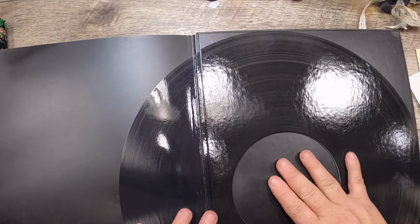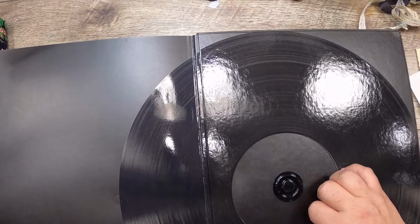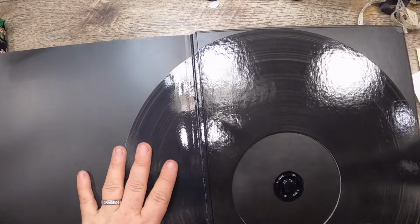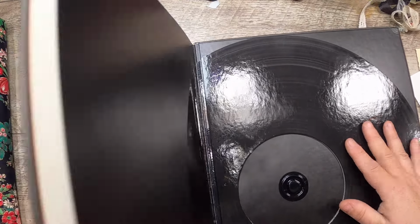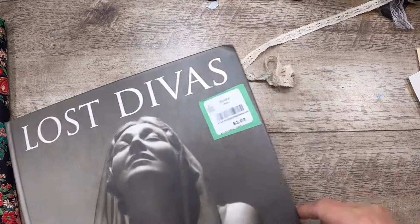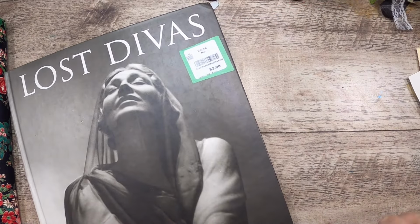And then it looks like this had a record in the back, which is really interesting, or a CD, I guess. Yeah, it would have been a CD, but this made it look like a record. Sadly, the CD is not there. So they were all, I guess, singers, probably opera singers. I don't know. I haven't done enough research. I've had a long week already.